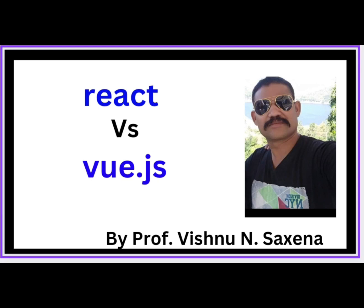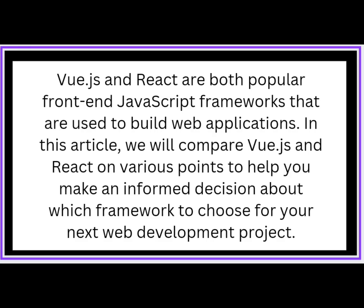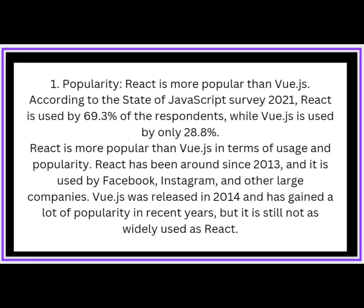In today's class we will compare Vue.js and React. Vue.js and React are both popular front-end JavaScript frameworks that are used to build web applications. In this article, we will compare Vue.js and React on various points to help you make an informed decision about which framework to choose for your next web development project.